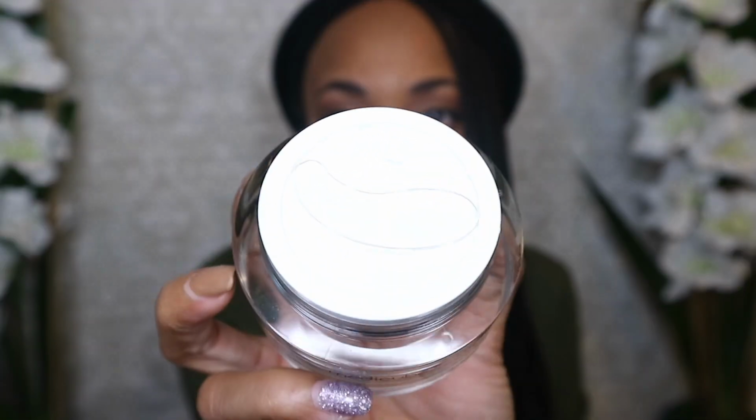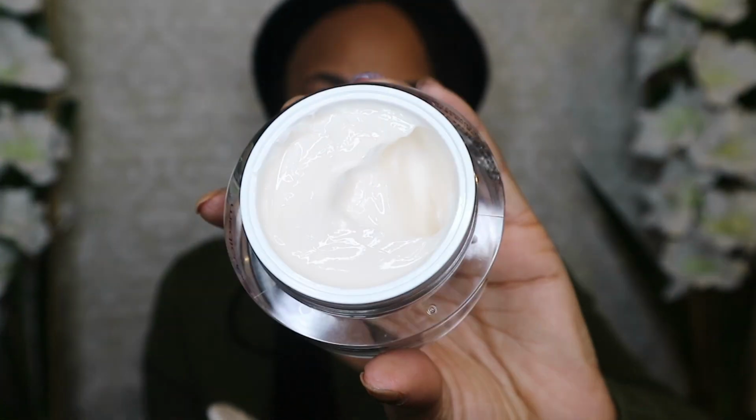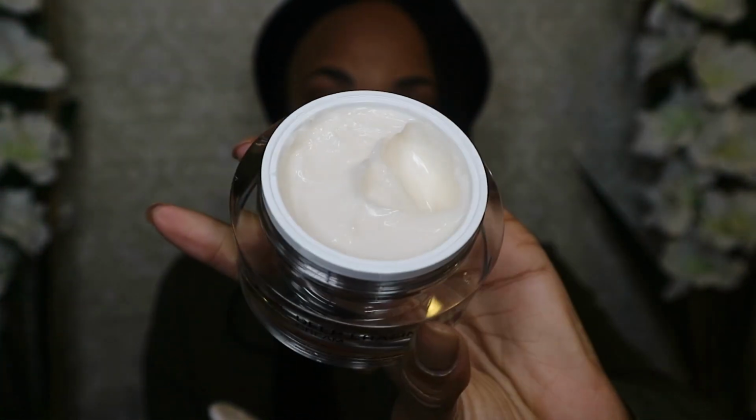You don't wash any of this off, by the way. On the top, as you can see, it comes with a little scooping spoon, and that is just to help with sanitation purposes. If you're down with using your finger, then by all means you can, but at least they give you some type of tool that you can use. And then this is what the actual cream looks like. This cream is thick. What I accidentally did was apply too much, and I was walking around looking extremely oily.